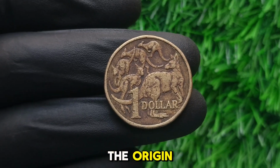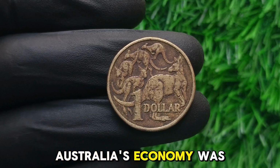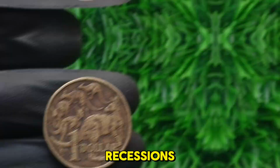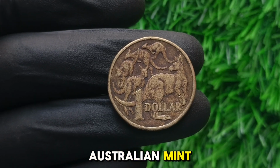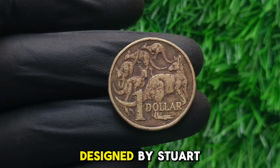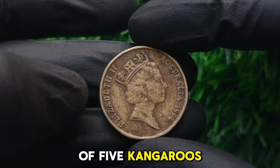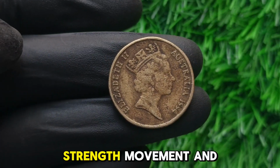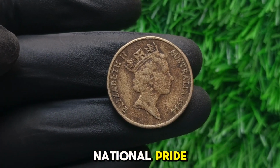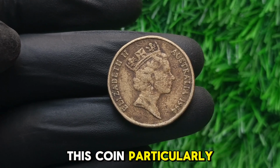Let's dive into the origin. The year was 1994, a time when Australia's economy was recovering from earlier recessions, and the Royal Australian Mint was continuing its production of the circulating $1 coin. Designed by Stuart Devlin, the coin displayed the beloved mob of 5 kangaroos on its reverse, a symbol of strength, movement, and national pride. But what happened in 1994 makes this coin particularly special.